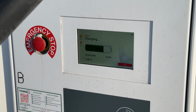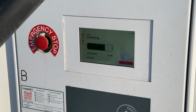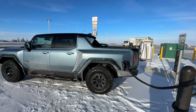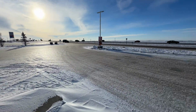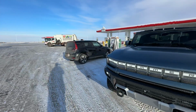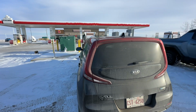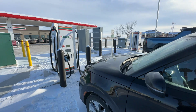This is the Hummer EV. He's pulling 72 at 72%, and he's added 43 kilowatt hours. So yeah, I guess it's also limited by his battery temperature. But yeah, nice location here. Definitely will be utilizing it more when I drive from Edmonton to Calgary. So good job 7-Eleven on doing something like this for us EV drivers. Whoever gets into the game and puts more chargers in, it's going to make road tripping and driving an EV that much easier.